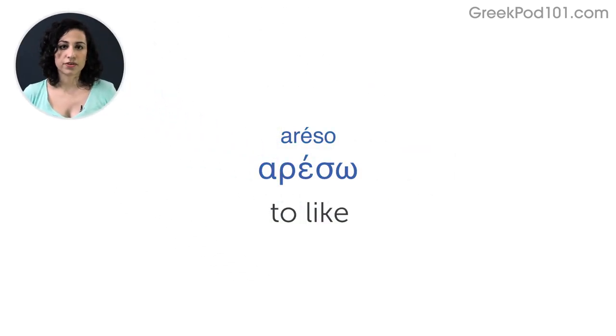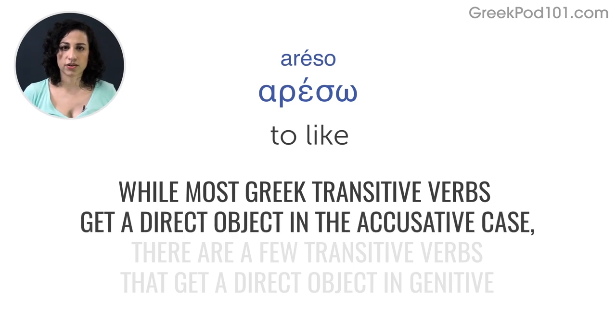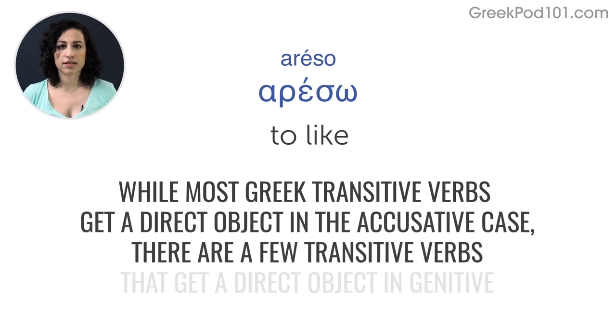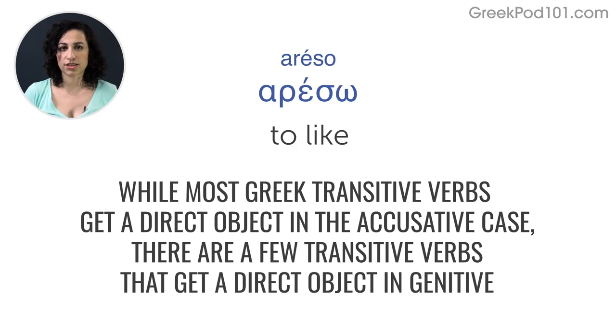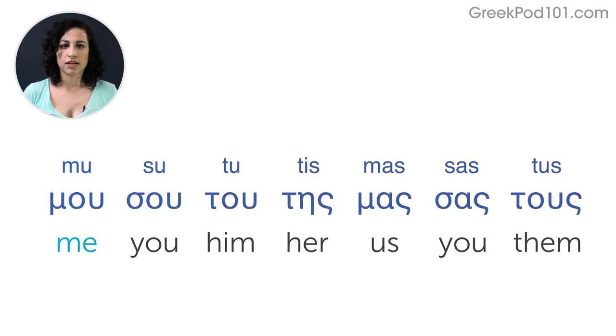In a previous video, I mentioned that while most Greek transitive verbs get a direct object in the accusative case, there are a few transitive verbs that get a direct object in genitive. The verb αρέσω falls into this latter category. Its object is usually a weak personal pronoun in genitive, for example, μου, me, σου, you, του, him, της, her, μας, us, σας, you, and τους, them.